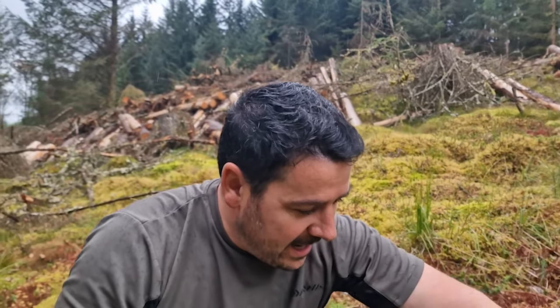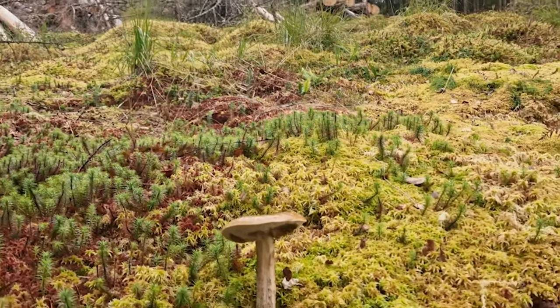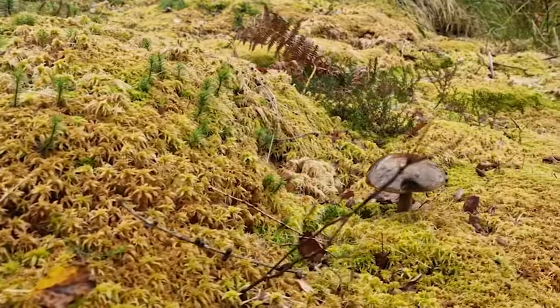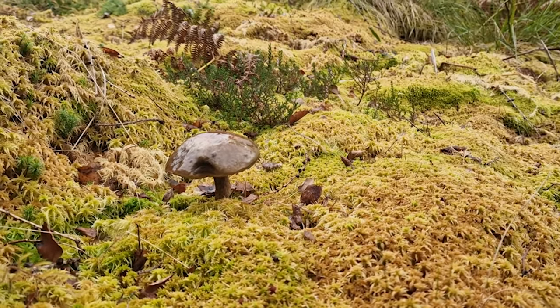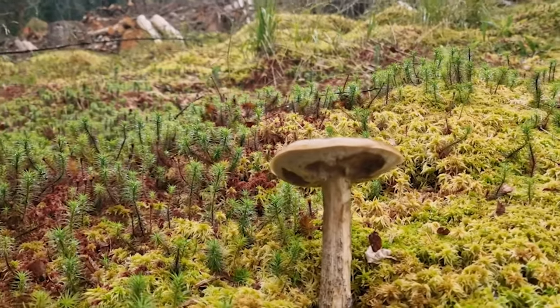So as Gordon says, driving down the road he sees this big mushroom, so we turned back to have a look at it. It's not what we hoped for. We were hoping for a nice big porcini or something like that. Now it is in the same family and we've come across a couple of them. We've already picked a couple, but here's another two nestled in amongst the sphagnum moss. And I think they're definitely a bolete.